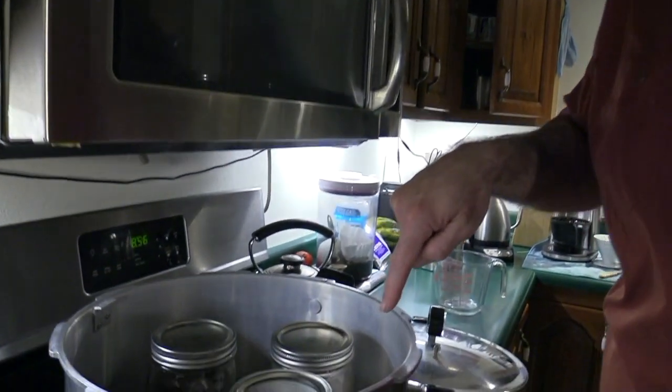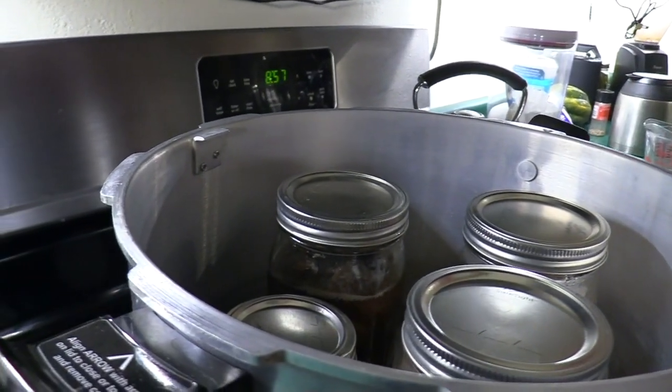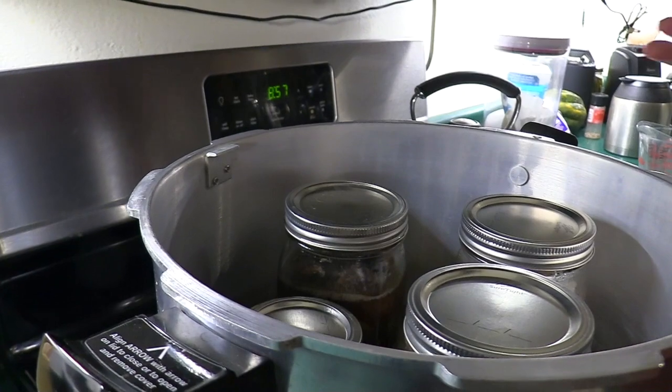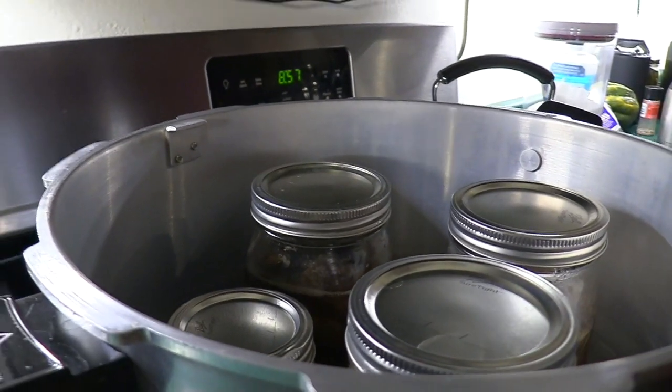But what you'll see, how those are full of liquid? Can you see that? See how those are full of liquid? We put no liquid in there. No liquid in there. That's really crazy. It's really crazy how that works. Look at that, folks. Look at that.